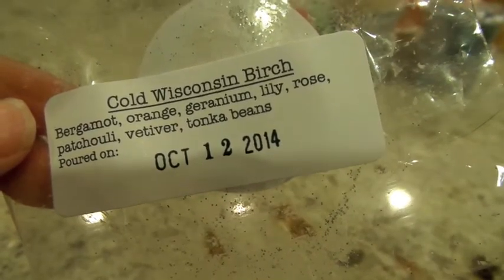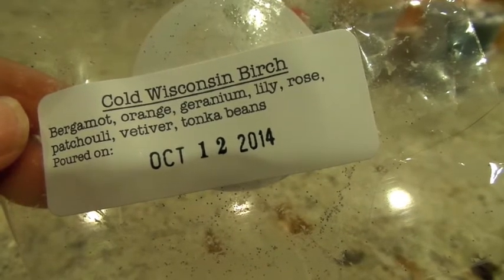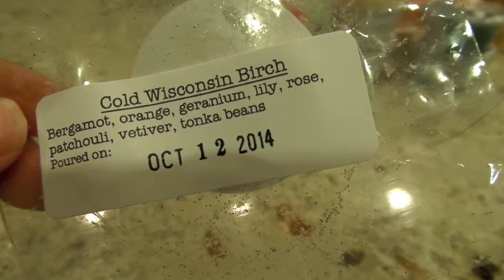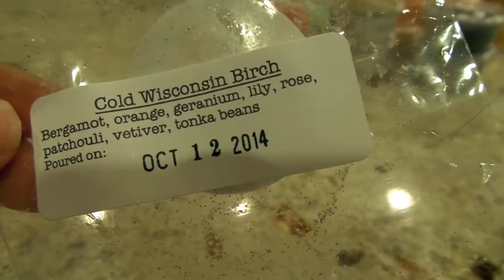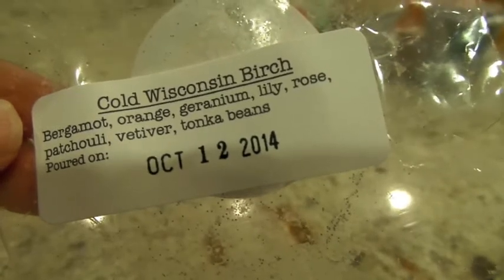This one is really good. The funny thing is, if I look at the scent description, vetiver, I don't really know what vetiver is. There's nothing on here that screams like a forest scent or a tree scent. But when I smell this, overall, it does smell like a tree. I mean, she's called Cold Wisconsin Birch. I think birch is a type of tree. Correct me if I'm wrong.